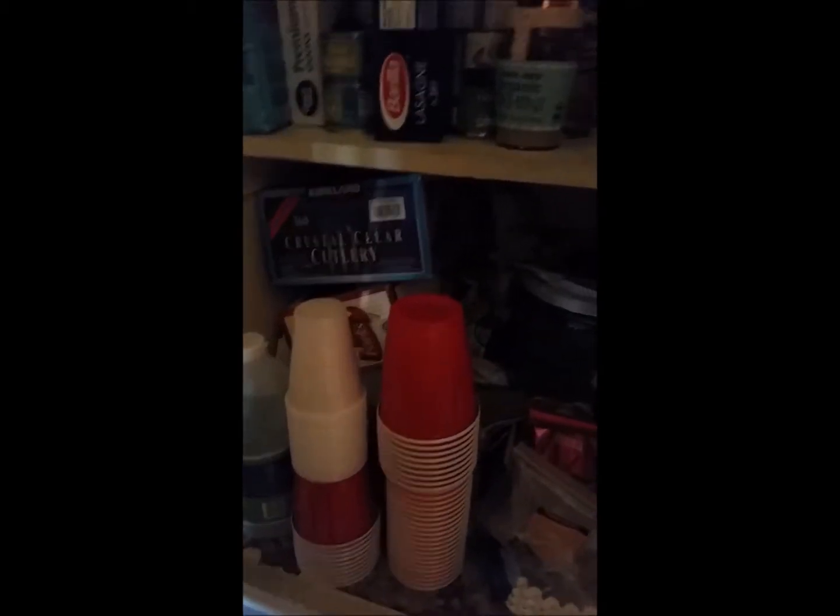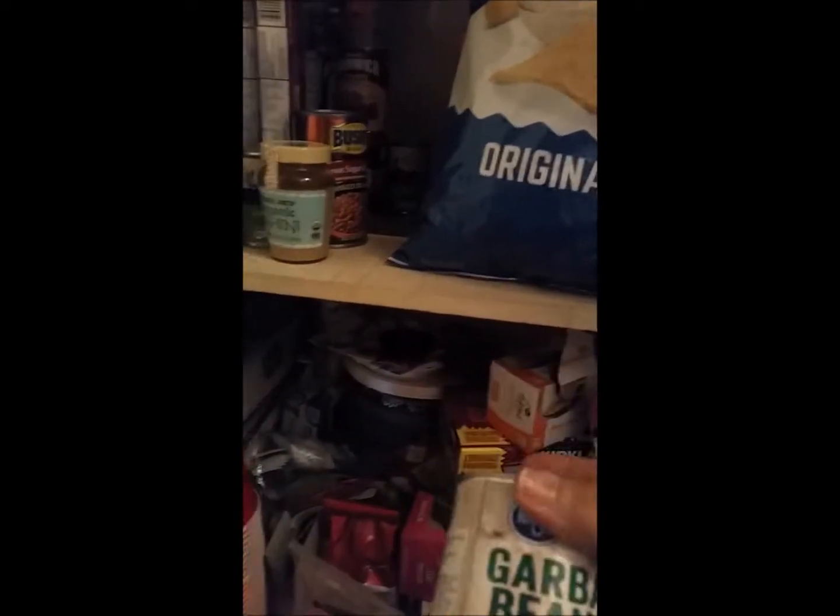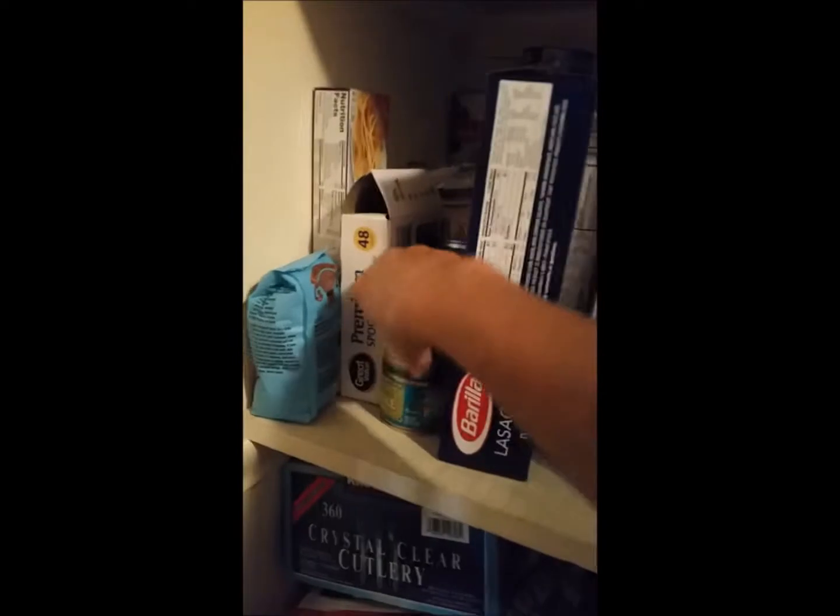Okay, let's go see what we got in the pantry. Do not mind how messy this is. I need to clean it out. Ooh, let's see, what do we got in here? Coffee, lots of plates and stuff. Ooh, here's some garbanzo beans. Let's do some garbanzo beans. What about some chilies? I usually don't do cans, but when we get to this point, anything goes.